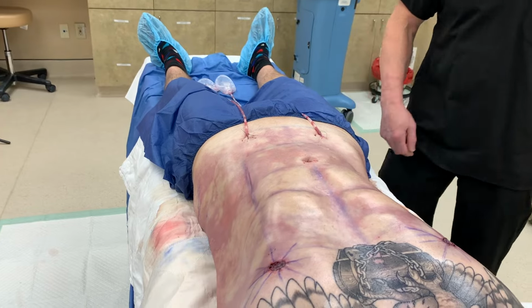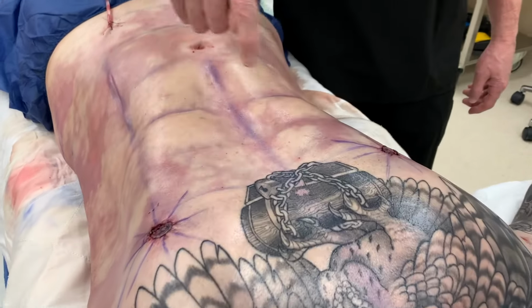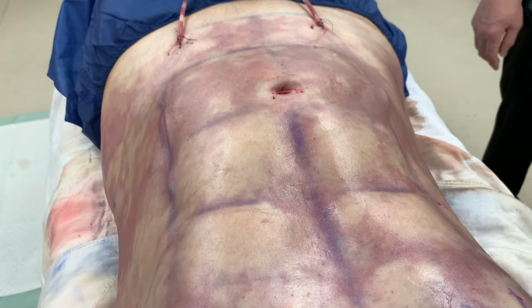He will look great. Look at that midline, suck that in there. Look at that midline, look at that six-pack abdomen. This is what I'm talking about.